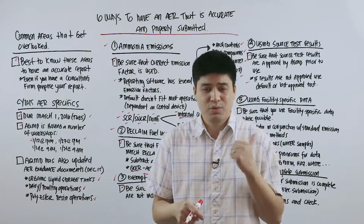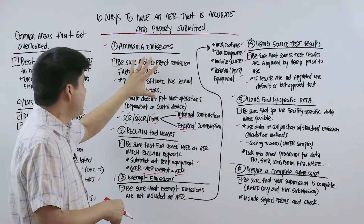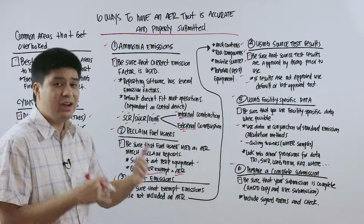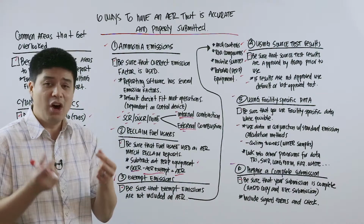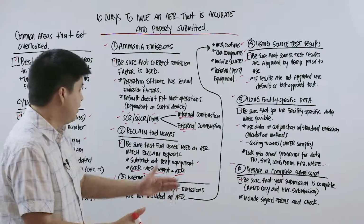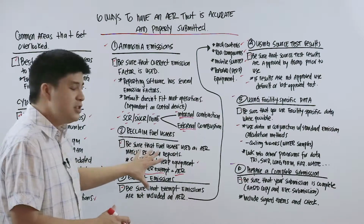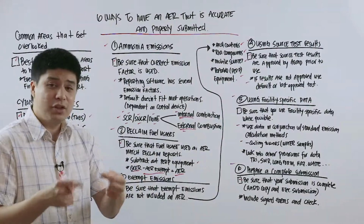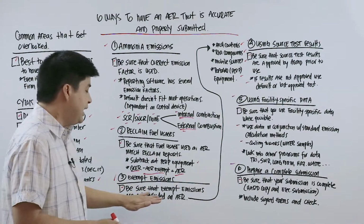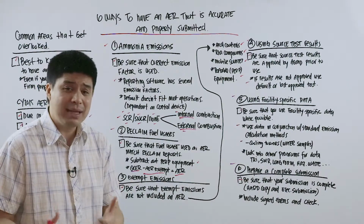And so there you have it, 6 ways to ensure that your annual emission report is not only accurate, but it's submitted properly. Let's run through the list one more time. So number 1, be sure that your ammonia emissions are correct. You're using the right default emission factor, which is dependent on the kind of control equipment installed to that piece of equipment, either external or external combustion device. Number 2, be sure that the fuel usages used on your AER match those that were used to prepare the reclaim reports. Number 3, be sure that you're not reporting or calculating emissions from any exempt or AER-exempt emission sources.